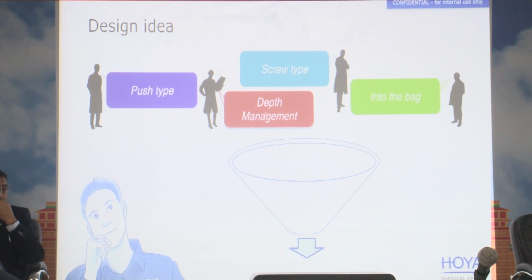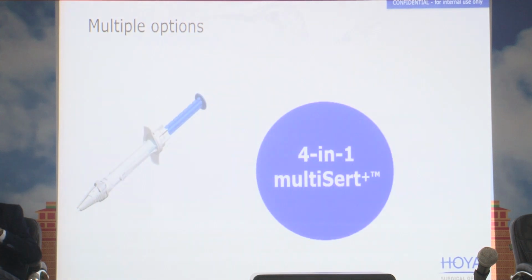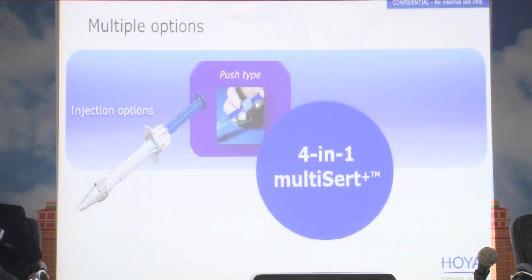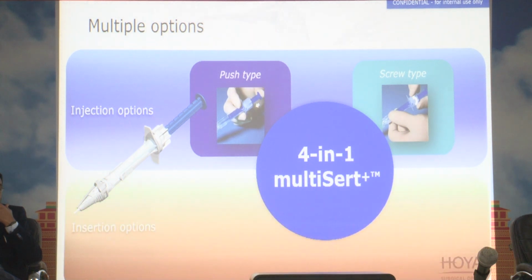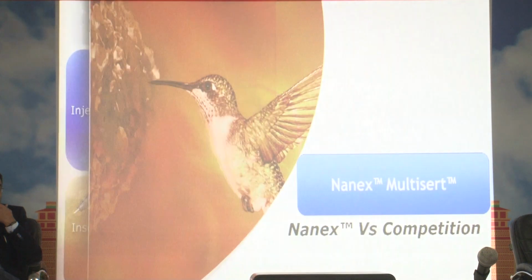And the depth management, as I said, can be done with the shield. You can have the shield pulled into the bag if you want, or if you just want wound-assisted delivery, you can have it as it comes in. So all in all, it suits the bag of all the surgeons, and gives you a very good, consistent delivery system. So this is the 4-in-1 multi-cert. The push, as I said; this is the screw, where you can hold with one hand, and your dominant hand would be screwing the lens inside the bag. And for the insertion options, you have this nozzle which is pulled, almost into the bag. And if you don't want that, you can have a wound-assisted delivery system here.